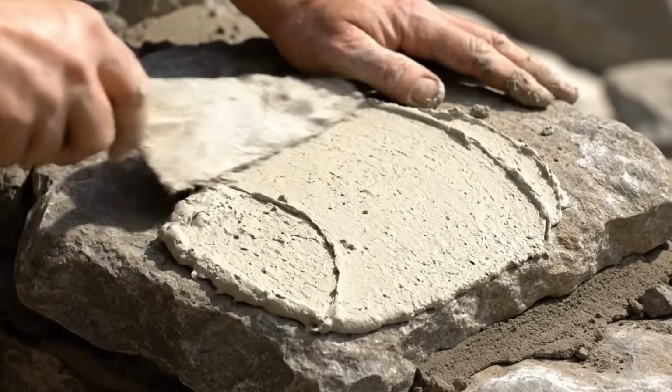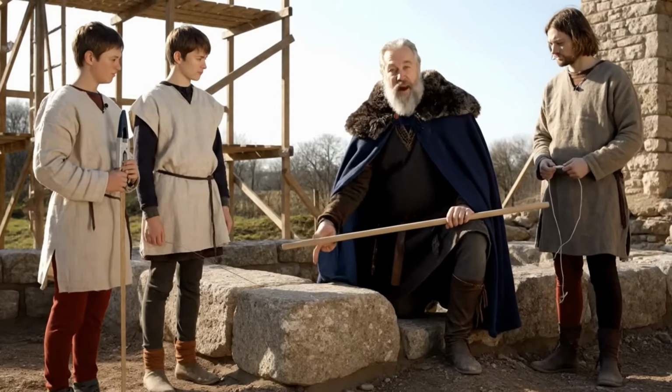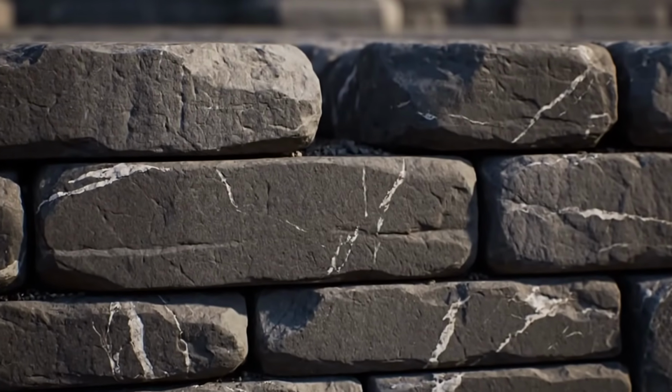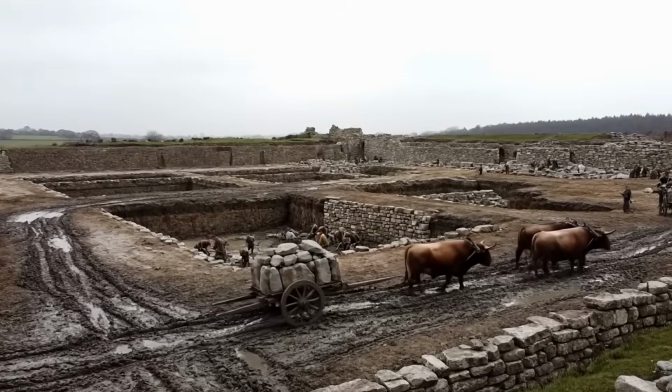The width of the foundation was always significantly greater than the width of the future walls. This created a stable base that prevented the walls from walking and cracking under the enormous weight. The rule was simple. The higher and heavier the wall, the wider its underground roots had to be.